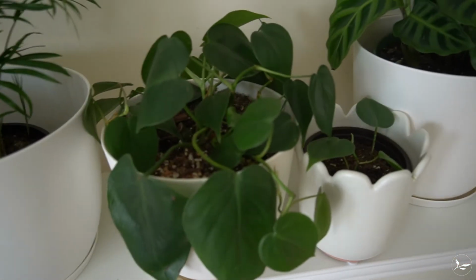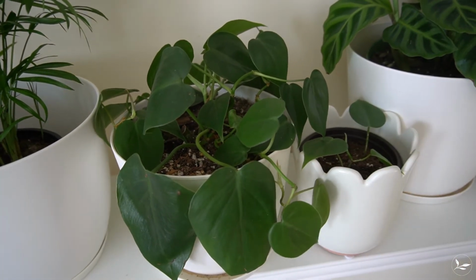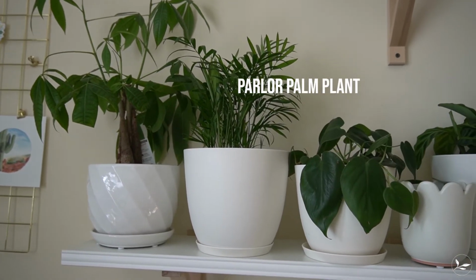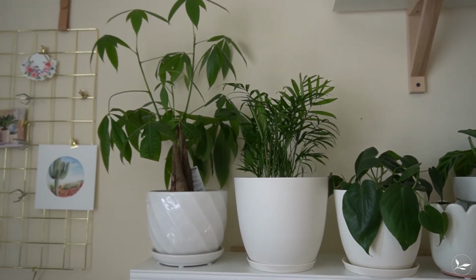This plant was getting really leggy and viney, so that's why I propagated, but I don't know if you can tell, but I actually pinned down a couple of the stems so that it would look bushier. Next, this is a parlor palm plant. They're very easy to grow too. They were very popular in the 60s and 70s.